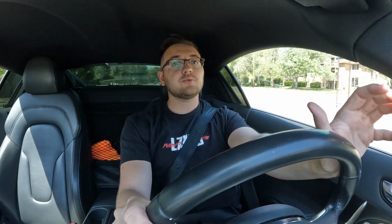Steering isn't very responsive, but again, it is worth remembering that this car is a little bit older and it is the entry-level R8. Note to self, add a radar detector.